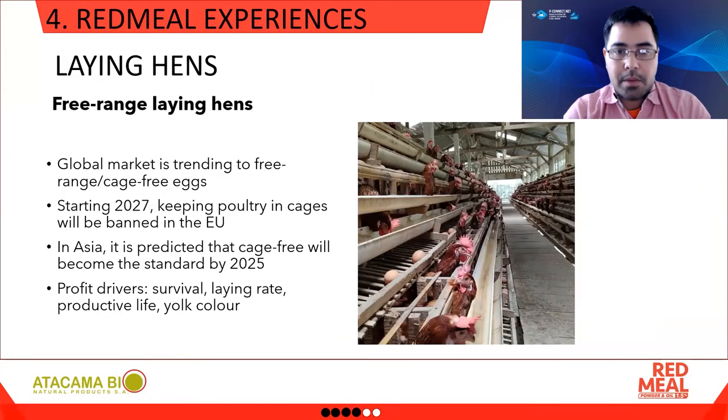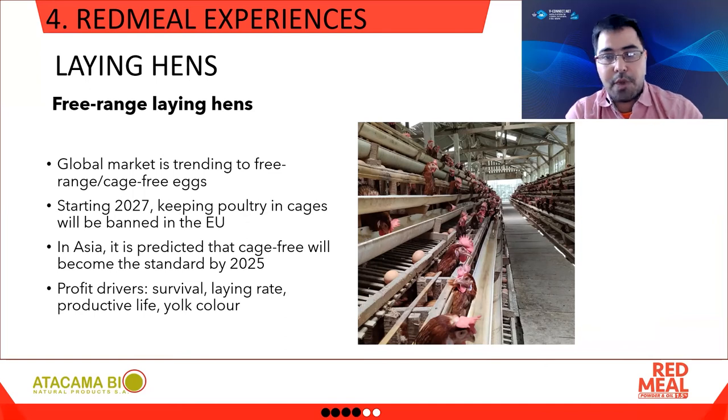Now, the second experience we want to share with you is with free-range laying hens. There's an important trend in the global egg market that is moving away from cages altogether. It is said that the global market is trending to be free of cages. And starting 2027, poultry in cages will be banned in the European Union. And in Asia, this is predicted to happen by 2025. And here, the profit drivers are survival, laying rate, productive life, and yolk color.